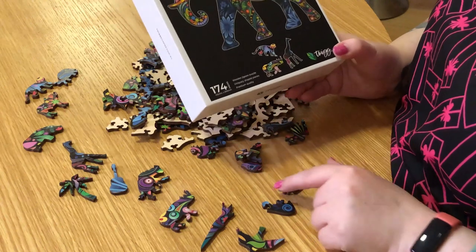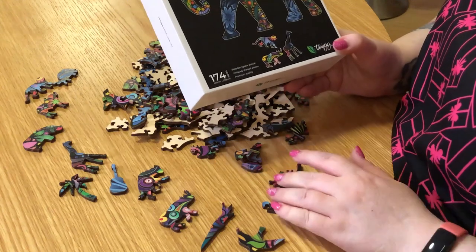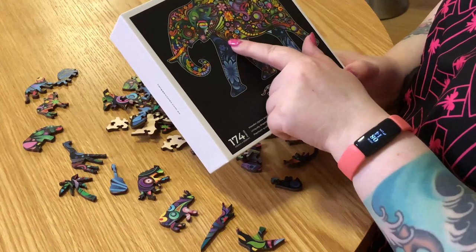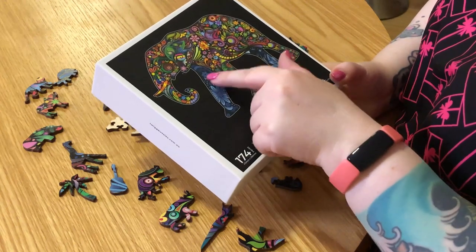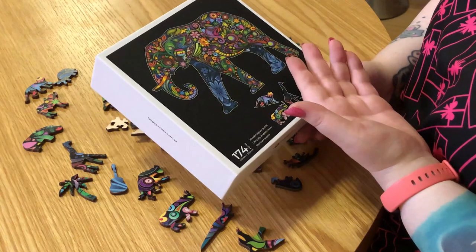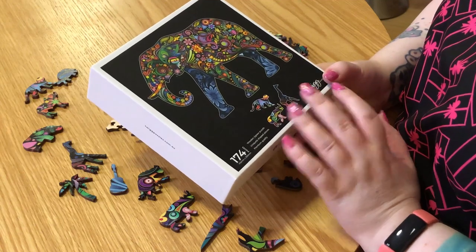I'm not too sure. So I'll probably try and separate some of the ones with the thick black line. And then the other thing that really stands out is that two of the legs are blue, instead of this multicolored look. So I'm going to try and pull out pieces that are predominantly blue as well. It will at least get me started on these legs. So that's my plan. I don't know how it's going to go. We'll just have to see.